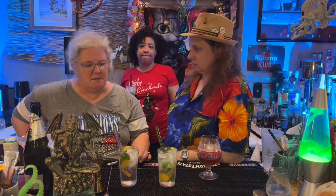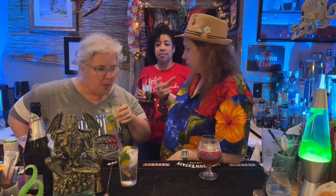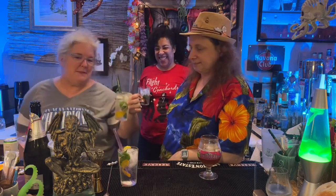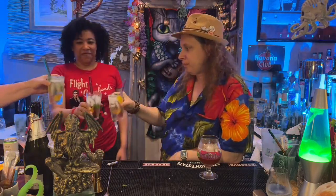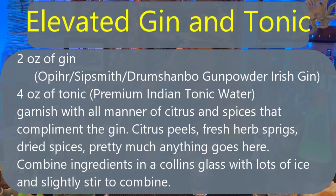Grapefruit. Okay. That grapefruity rind, much more citrus forward than either of the other two. Yes. And that's the classic gin and tonic. Sipsmith. I think we all got what we wanted. Yay for having different taste. So there you go. Gin and tonic.